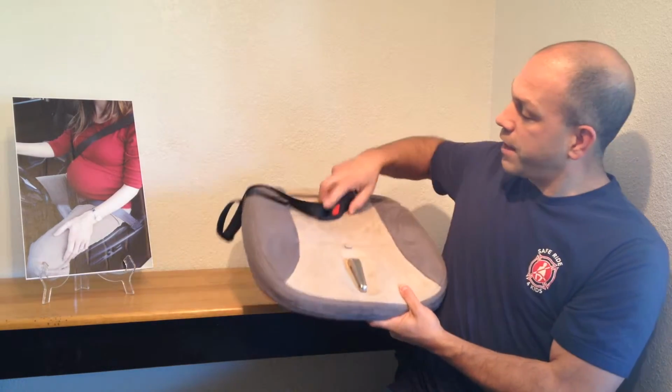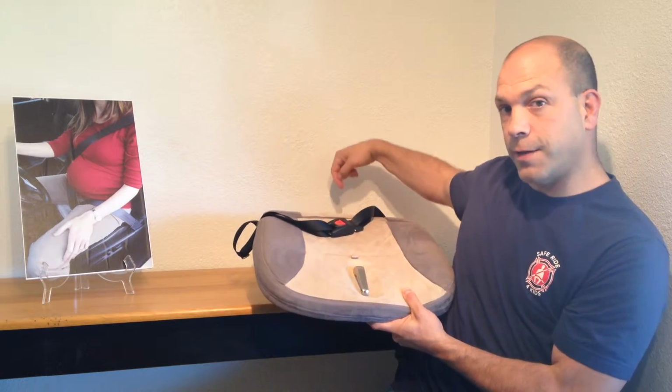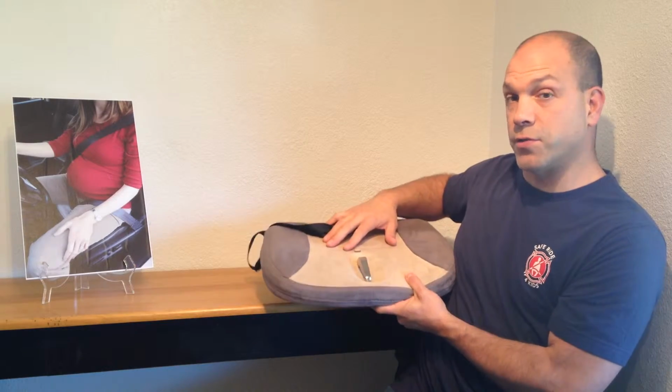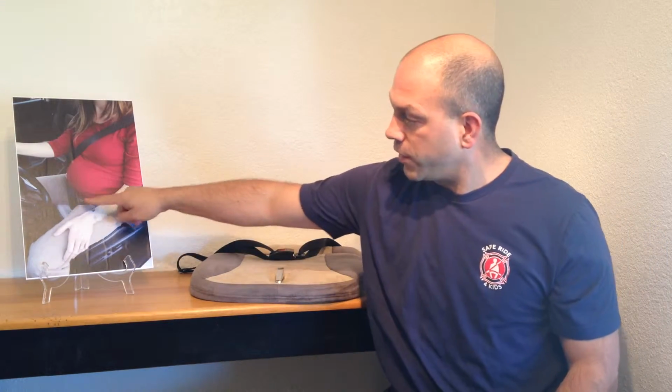This part right here has to be restrained or wrapped around the vehicle seat to make sure that the tummy shield is restrained in a crash. So this is what it looks like when it's being used.